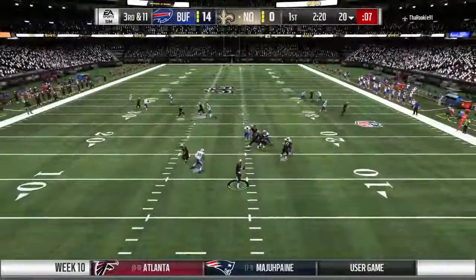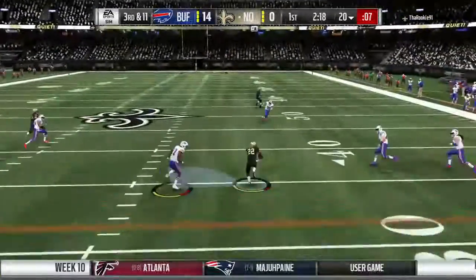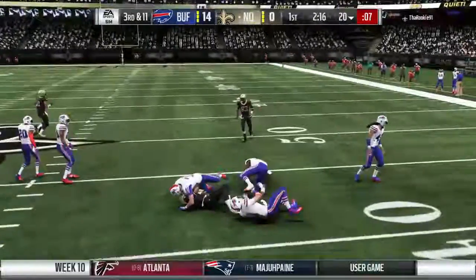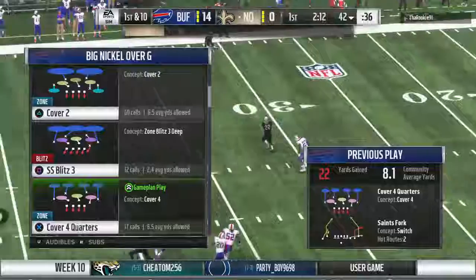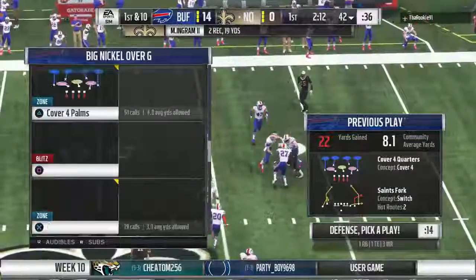Out of the gun, Bridgewater. Over the middle, complete. It's Ingram. And they're going to get this beyond the 40 before he's taken down. A good pickup there, a 22.